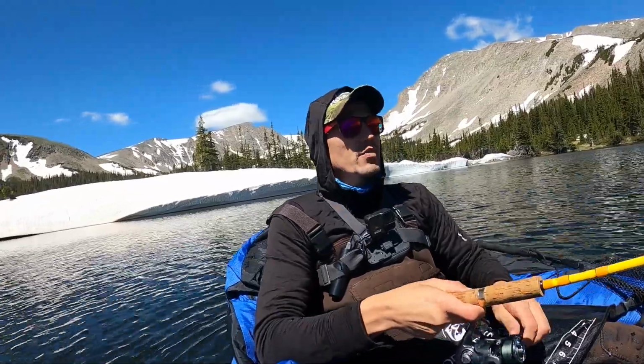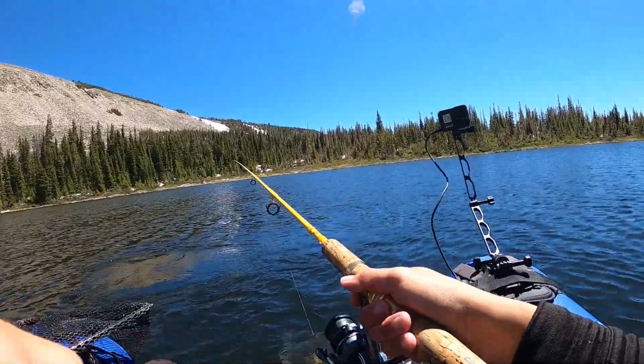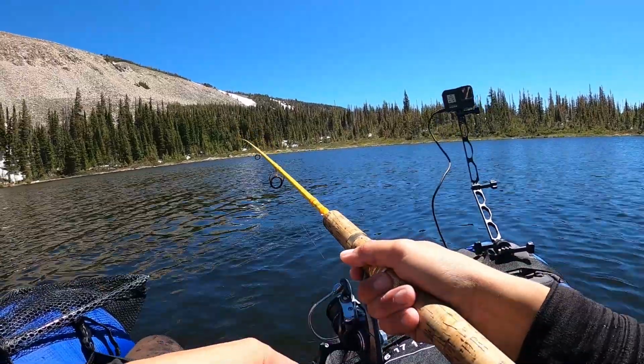You guys could hear that, but my drag is set super, super light just to add the action. These awesome fighting little brook trout, they're such good fighters.